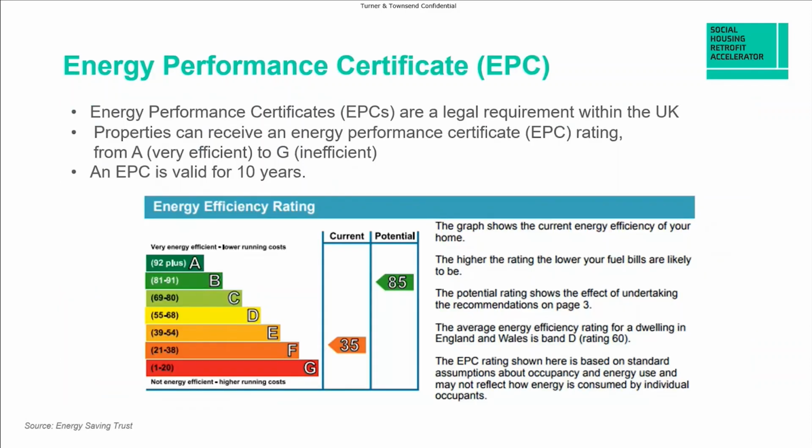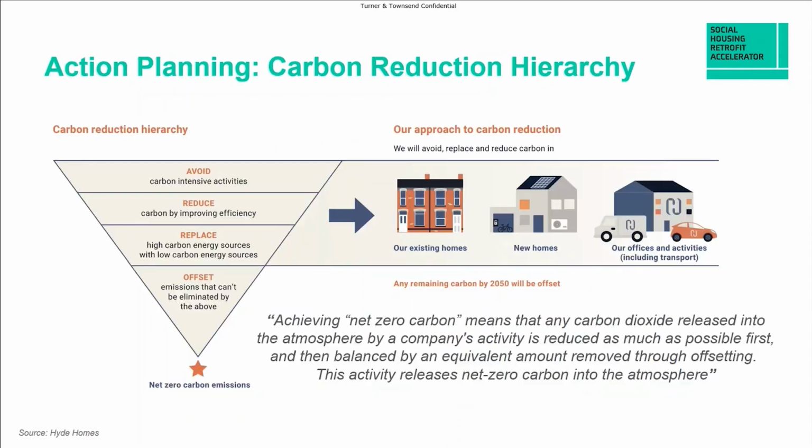You'll all hopefully be aware of energy performance certificates. Legally, when we sell, rent or buy a property, this certificate should be made available. It's about understanding where we're trying to get to. It is valid for 10 years. There are requirements in terms of getting to IPCC, which in itself might be a bit of a challenge, but it's a really useful data set to be able to use.